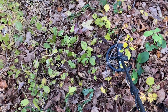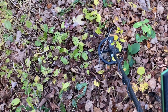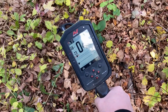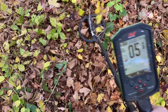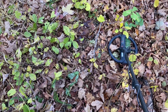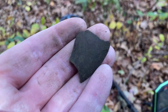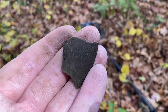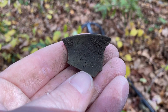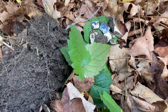Well, I've got a low conductor here, but it seems to be a sizable target, so this could get interesting. We shall see what it is. So this was my target. It's a nondescript copper brass alloy piece, maybe part of a spoon bowl, which would make sense considering everything else I found in the hole.